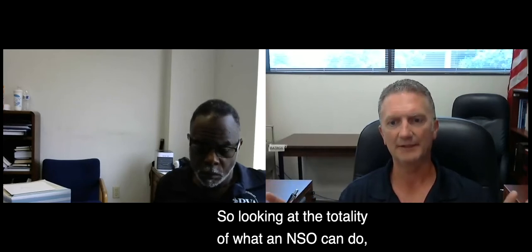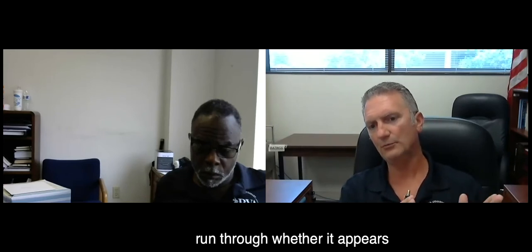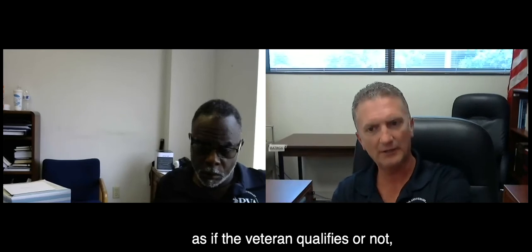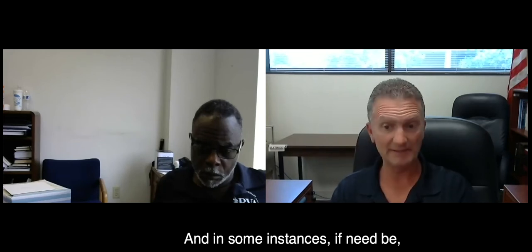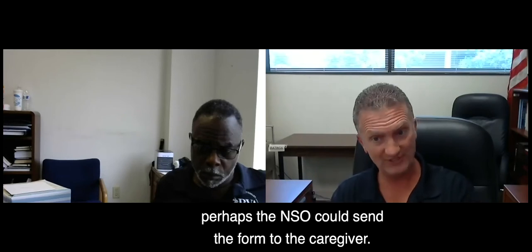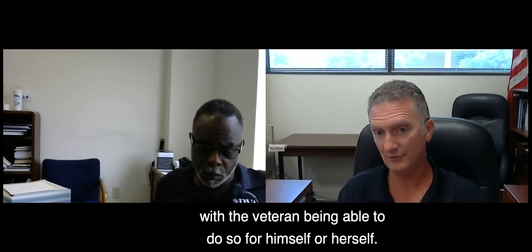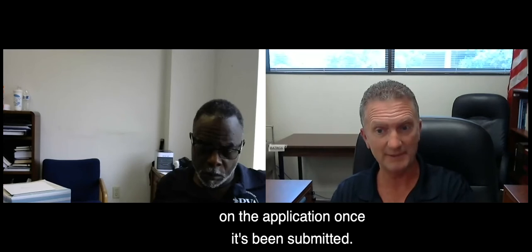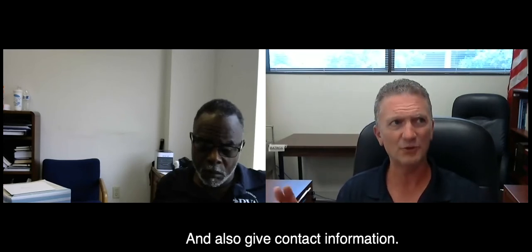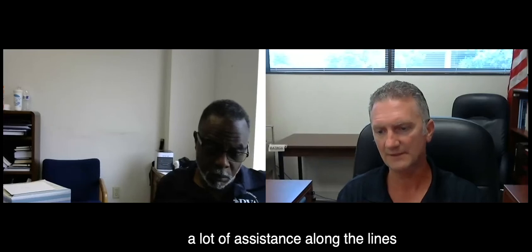So looking at the totality of what an NSO can do, the NSO can start with the eligibility, run through whether it appears as if the veteran qualifies or not, then actually start the application process by helping with the form. And in some instances, if need be, perhaps the NSO could send the form to the caregiver if there's some type of barrier with the veteran being able to do so for himself or herself. And then the NSO can follow up on the application once it's been submitted. And also give contact information. So really, the NSO can provide a lot of information and a lot of assistance along the lines of the Caregiver Benefit Program.